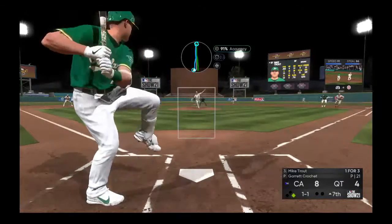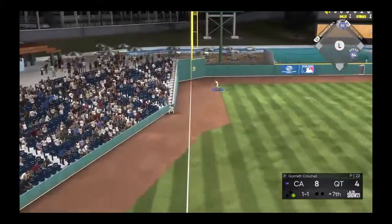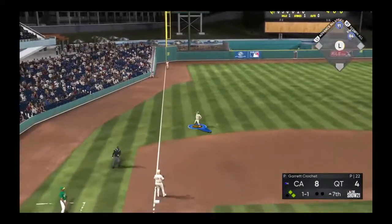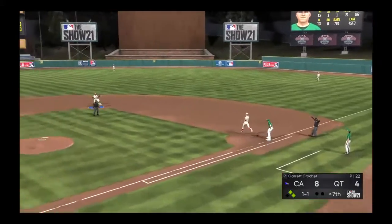This is a tough guy to turn two on. It's got to be hit hard. If you're an infielder, you've got to catch it and get rid of it quickly. And that's in for a base hit. He's 2 for 4 now. Now this is cut and thrown to first, and he'll scramble back to first safely.